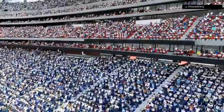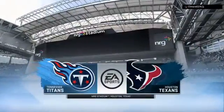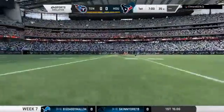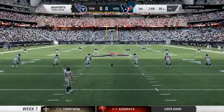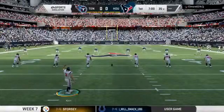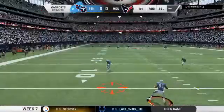Okay, Coach, on a wonderful fall afternoon in the state of Texas, the roof is open, and we've got football from NRG Stadium in Houston. The scene a few moments ago, here it is. It's unlike any other in sport as both teams made their way out of the tunnel. These folks are fired up as their guys are ready to do battle between the Tennessee Titans and the Houston Texans.